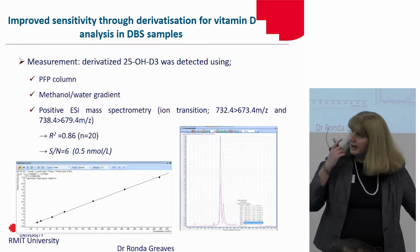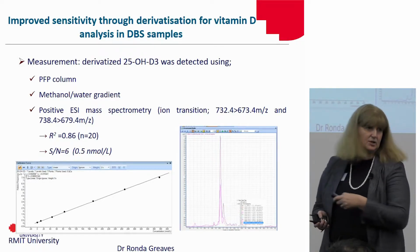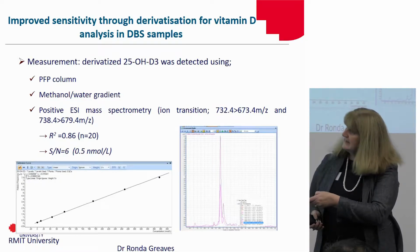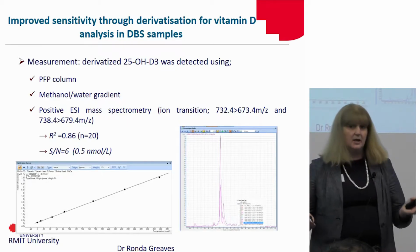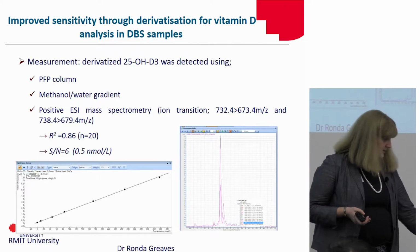And now we have, finally, a nice blood spot, when we've done this derivative, that is actually matching the sensitivity of serum. And our signal to noise at 6 here gave 0.5 nanomole per litre. So we've gone from 150 to 0.5 just by using the change in process.